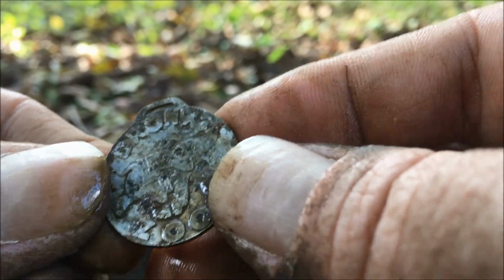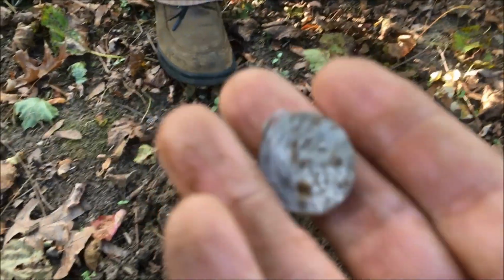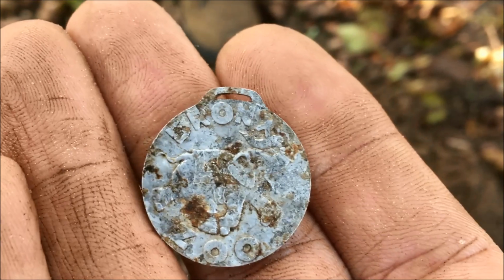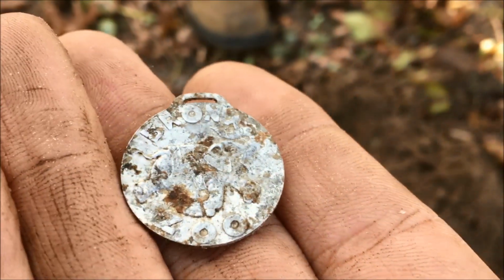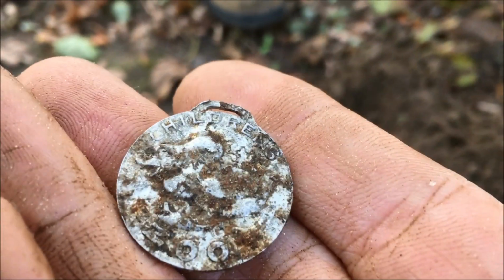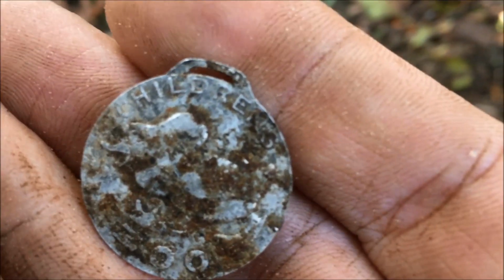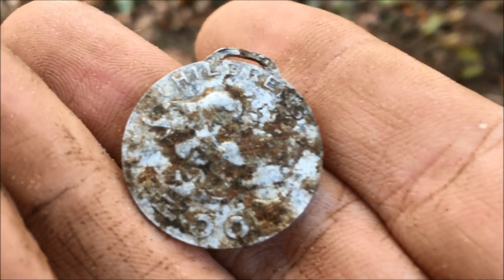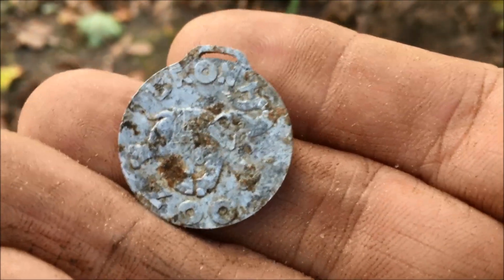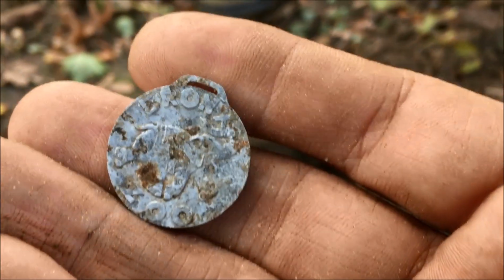Oh, let me clean this up. Hang on. All right, I called Kyle over to confirm my cool little find. And that's what it is, guys. It says Bronx Zoo, and there's an elephant on one side. And on the other side, there's a duck, and it says Children's Zoo up at the top. This is not silver. This is aluminum. It's very, very light. Some sort of a kid's token, but really cool. I'll take it.